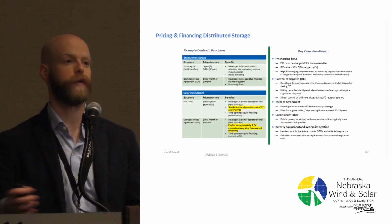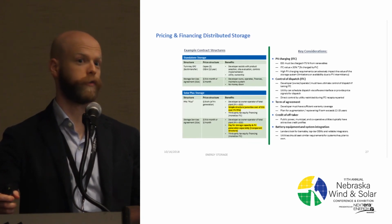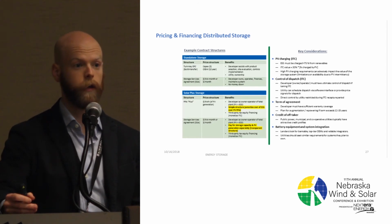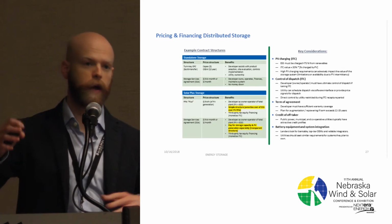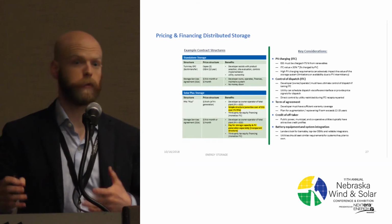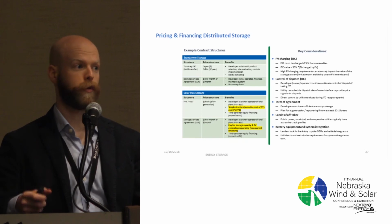Alternatively, if you're trying to do a battery system that's got the same power rating as your solar system, a 1 megawatt battery and a 1 megawatt solar system, you'll see an enormous adder to the cost of your PPA. So the relative size of the storage system to the renewable generator that you're trying to amortize that cost over is what's going to have the biggest impact on the price that you set.